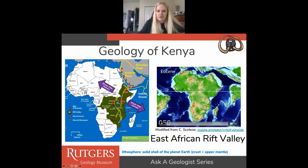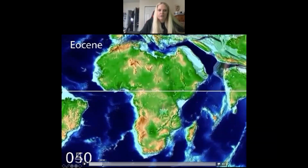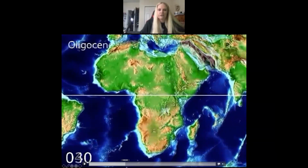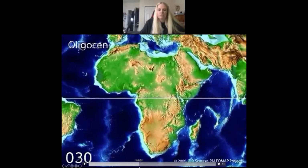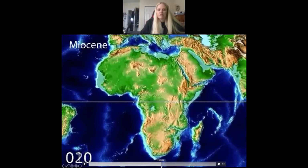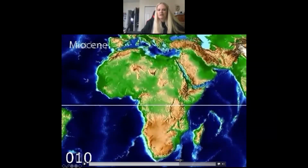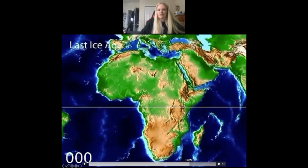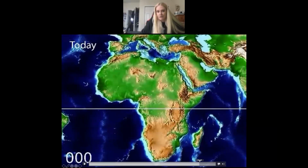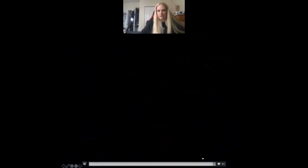Here we go. Okay, that's the Eocene. Now we're getting about 40 million years ago. You can see the rifting starting, the Oligocene. And we get to 20 million years ago when the real business starts. You can totally see it's splitting apart. 10 million years ago, all the Miocene, and about the last ice age. And you can almost see a new ocean forming right there, but you can also see evidence of the Rift Valley forming, which would be right around here. The end, and give credit where credit's due.